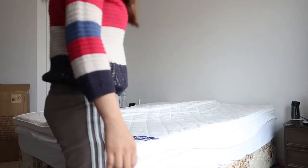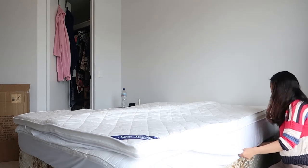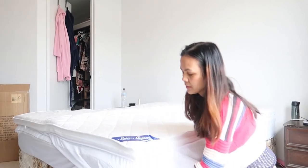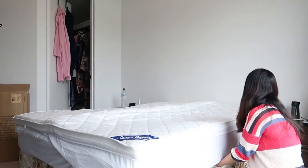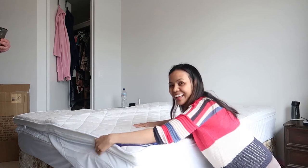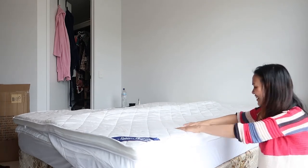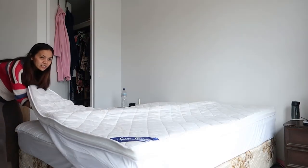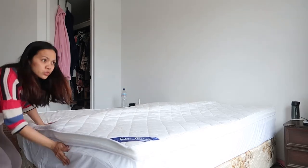Why is it moving in the middle like that? Now this is how deep it is, you can tuck in. Guys, see? A bed separator. How are you gonna get over my side now? It's just the way it's folded. It'll fit in. I love that.